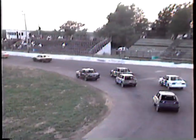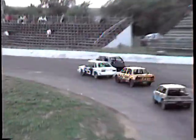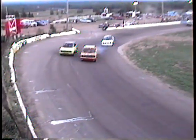Eric Hoyt's still your leader. 24-pounder set, hanging on that second spot. Set the 28, DJ LeBlanc, trying to get by him on the outside. Carnahan rejoins the field. Not sure if he cured a gas problem.